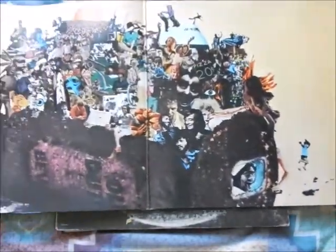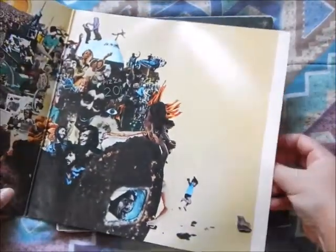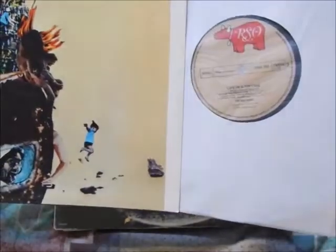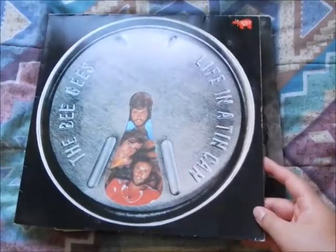There's another gatefold in here. Very elaborate. I may take the vinyl out on this one to show you, see, it's got the made in Germany on it. So that's a German import.